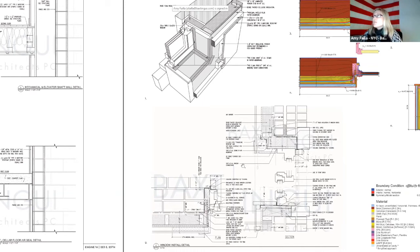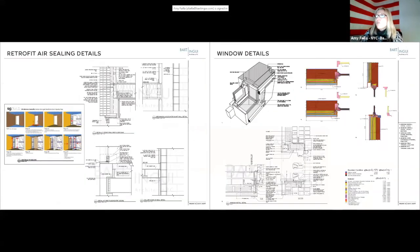But these are things that we've been working on over the years, and we have a standard file now that we can basically source and incorporate into our detail set, but inevitably it doesn't necessarily fit. There's always something that is different, and a masonry retrofit just always has its own unique conditions and challenges.